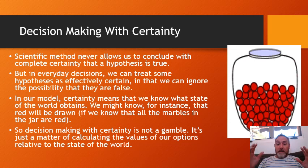It's going to involve calculating the values of the outcomes, right? So even if you have all the information about the world, there's still a little work to be done to maximize your value or your utility.